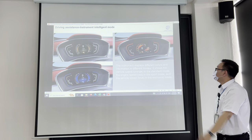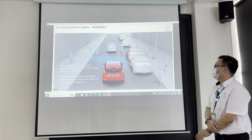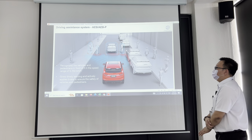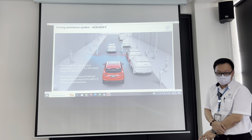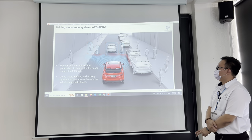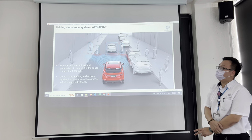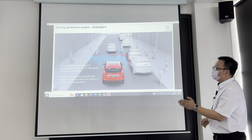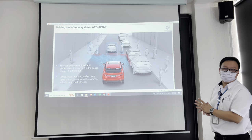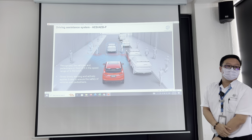Okay, and next. And then this one is the AEB. So the AEB, it will function also, speed range is from 5 to 150. It will give warning first. If you didn't action, only then it will apply the brake. So it will scan also the vehicle and pedestrian. Orang lalu lintas pun dia boleh scan. Okay, the speed is 5 to 150 for the AEB. Okay. Only 5 to 150.